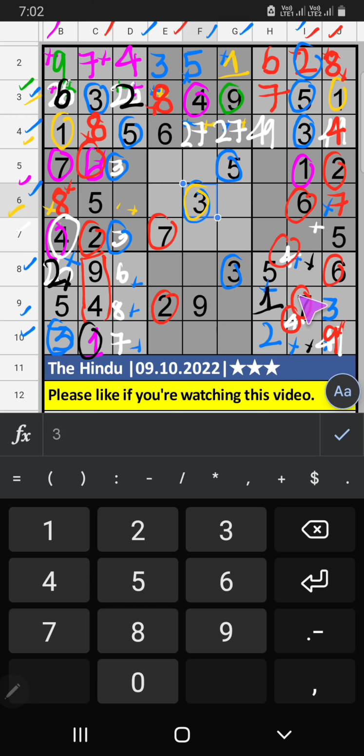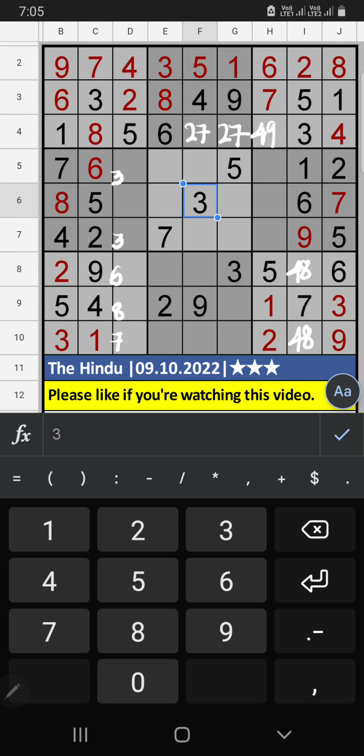Then 9 is here. The ninth grade, 2 numbers are remaining, 4 and 8. It will come in another 2 cells. We will confirm later. Then column I, only 1 number is remaining, 9. 9 is confirmed here. Then fourth row, only 1 number is remaining, 9. 9 is confirmed here.